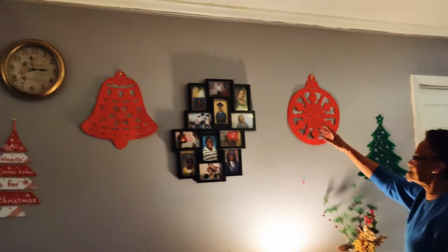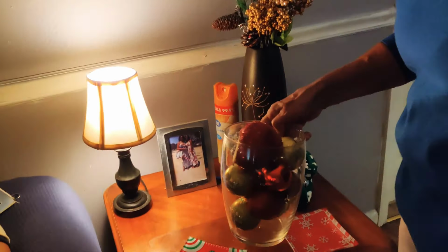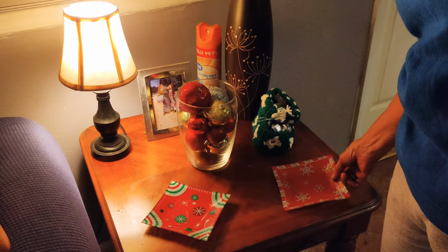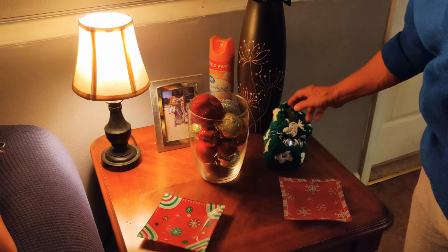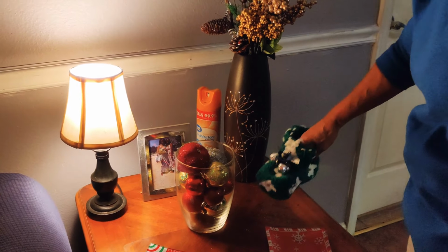And I got these little decorations, and my little Christmas flowers and my little bulbs I put in this little glass container. This is my little candy dish. I put my little candy in there. This is my little stocking. I'm going to put my little Christmas stockings in.